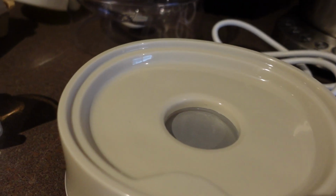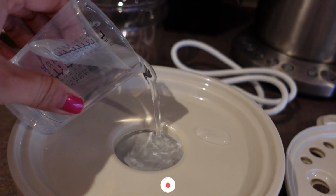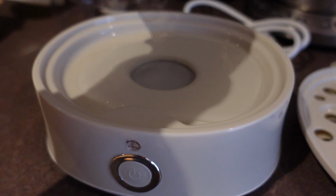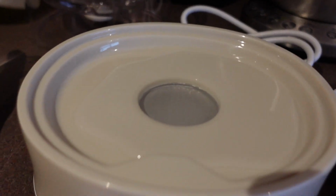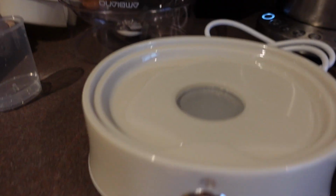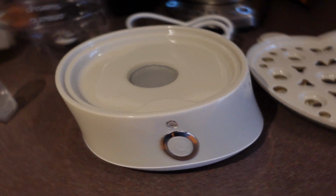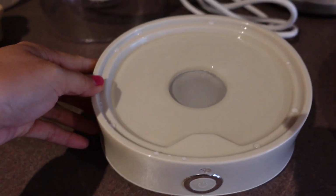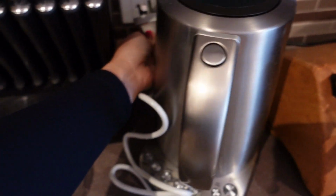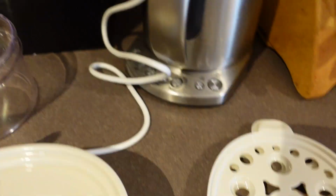So ngayon, lalagyan na natin siya ng tubig. Ayan. Ibuhos natin siya ng tubig, guys. Tubig. I think I need more water pa. Okay. So, more water pa tayo, guys. Okay, guys. So, ayan, ilagyan na natin siya ng water. Tapos, ayan, isasaksak naman natin siya sa ating mahiwagang saksakan. Yeah. Ayan, on na siya.